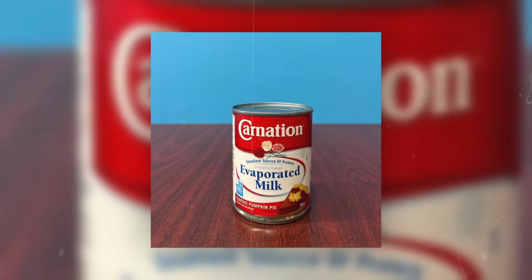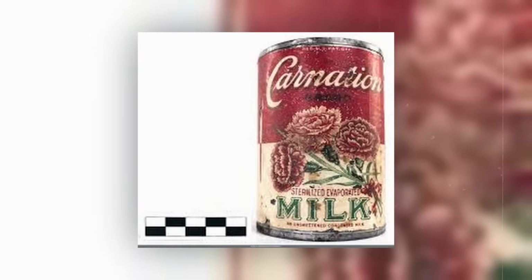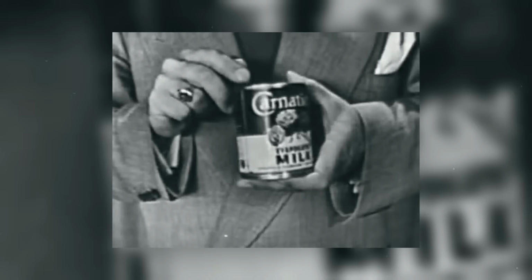It sat in the cupboard for months, waiting for the moment you needed something special. Some families used it in their tea, swirling it in to create a cloudy, creamy cup that felt indulgent. Others saved it strictly for baking, treating it like a precious ingredient not to be wasted on everyday drinks.